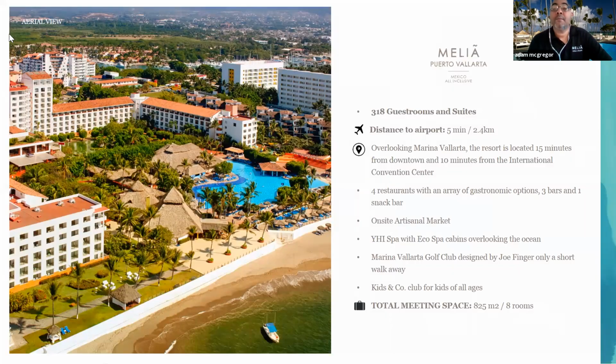Okay, we're moving on now to the Melia Puerto Vallarta in Mexico. Now, this hotel was one of our first to reopen since COVID. And just so you all know, the hotels that I've been talking about today are all opening October 1st, except for the Melia Village in Jamaica, which has been pushed back to October 31st. But this particular hotel, the Melia Puerto Vallarta, reopened maybe a month ago.